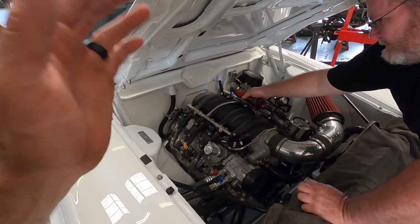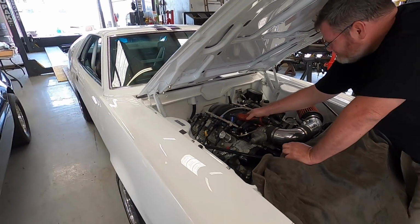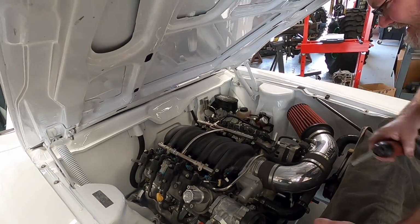Tightening it all back up. Very simple, it's about 10 bolts. Very easy to get done. A couple minutes worth. 5 on this one. Oh yeah, you got lucky. Yeah, that's right, he didn't have the back things right there.